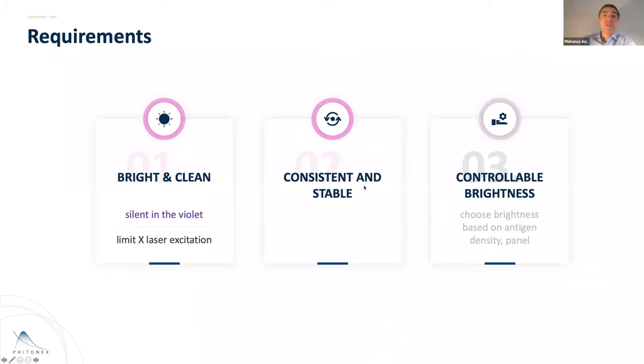The second part of this is really, what about the practical parts? This is something I'm going to keep coming back to: don't just show me great flow data. I really want to see how this works in reality. If I wanted to use this tomorrow, what would it look like? I think this part is really important for how you think about the applications you can go into in the laboratories that we can work with.